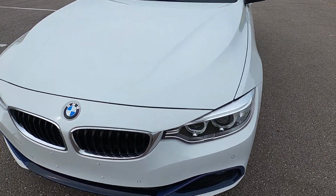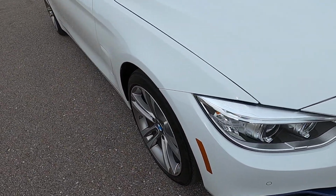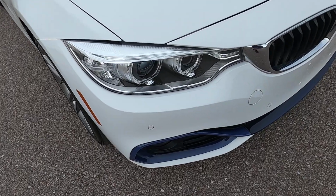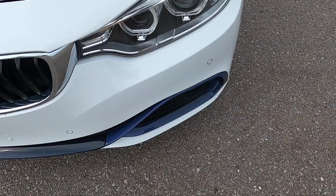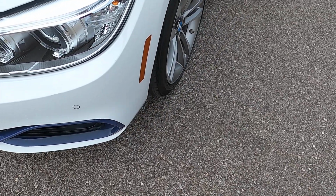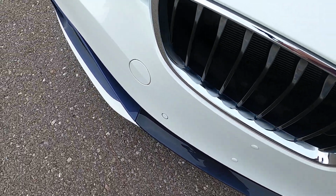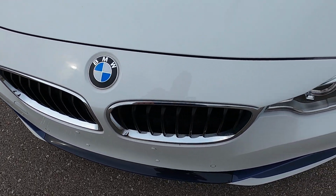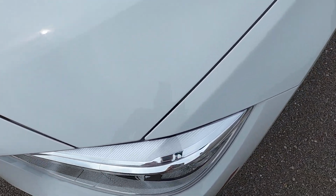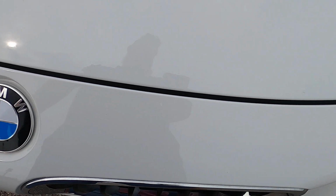This car has 32,059 miles. The front end looks really good on this. No visible rock chips. Has a very nice kind of bluish lavender trim at the bottom, which is in very good shape. We've got front parking sensors. Like I said, no chips at all on the front, very impressive. Hood looks phenomenal with very few defects.